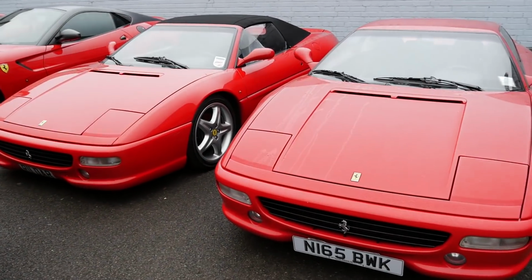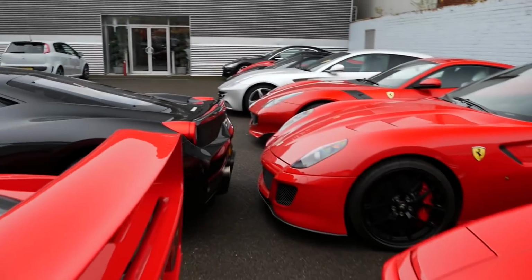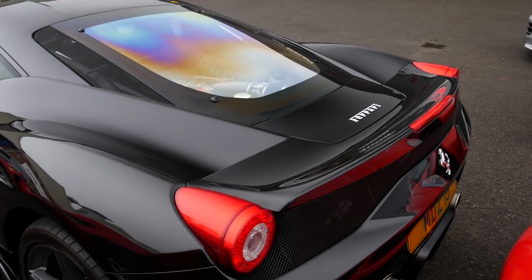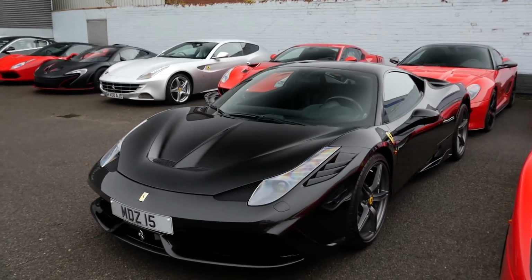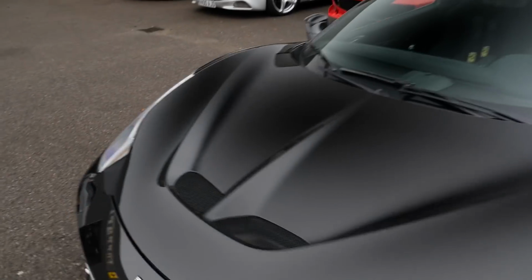Couple of 355s here, one Spider and one Coupe. Then things get very interesting. We got a 599 GTO and we got a TDF. So cool to see both of these together. We got a Nero Speciale, which actually looks super cool without the stripe. Very stealthy spec. It's not something I would personally spec. For me, you've got to have stripes on the Speciale. But still, it looks very, very cool.